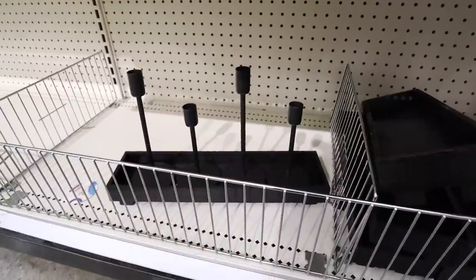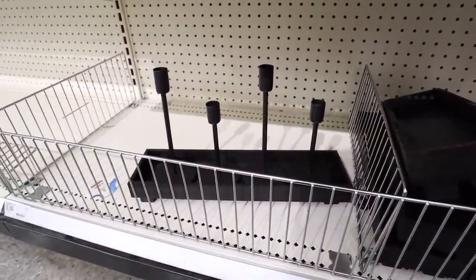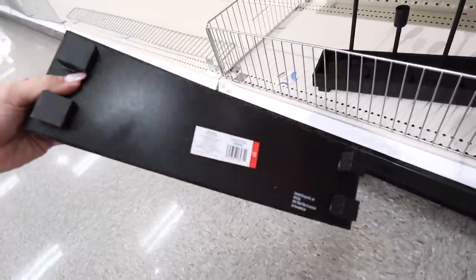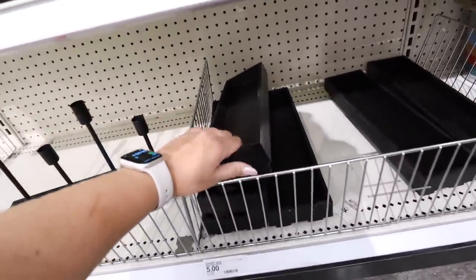And you could put all fall foliage around it and pumpkins for a dining room centerpiece. That would be super affordable. This is a really cute wooden base. Just going back to this, I like the little square legs on here. That's a super good find.